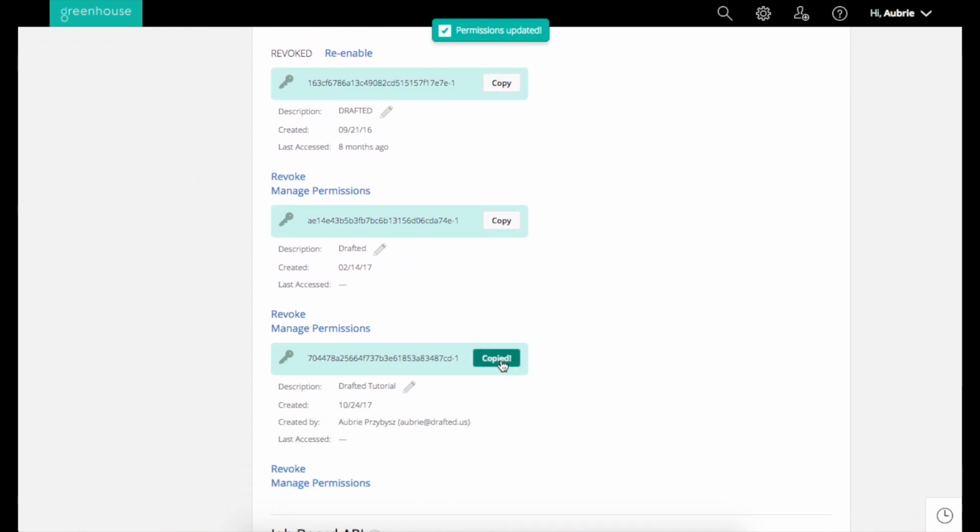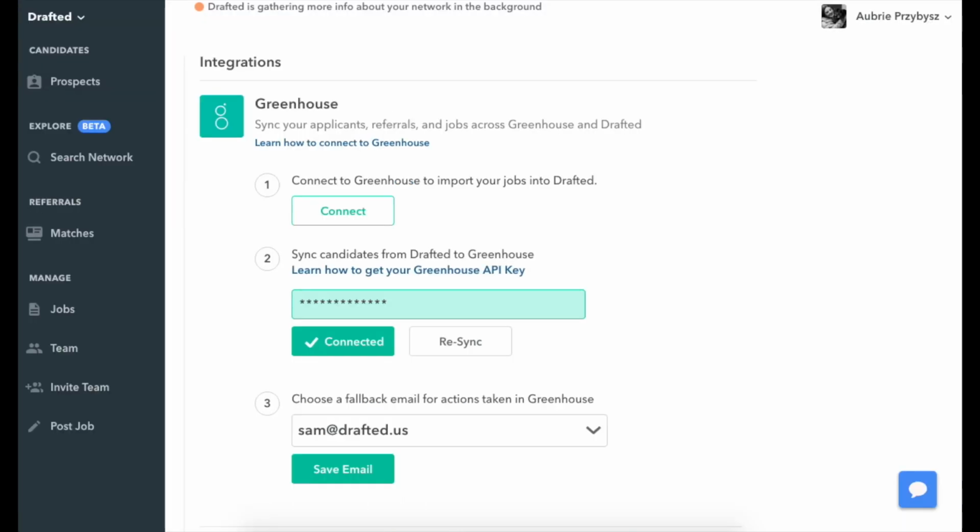Final step, go to Integrations under the Company tab in Drafted. Select Connect Greenhouse, and then paste your API key. Now all your jobs and referrals are synced.